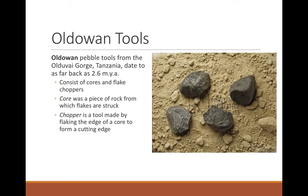So what would you use a chopper for? Well, you can use choppers to pound tubers. Before the advent of fire, or in areas where you can't make fire, one way to still eat things like sweet potatoes and yams is to pound them until the juices are released and they become softer.